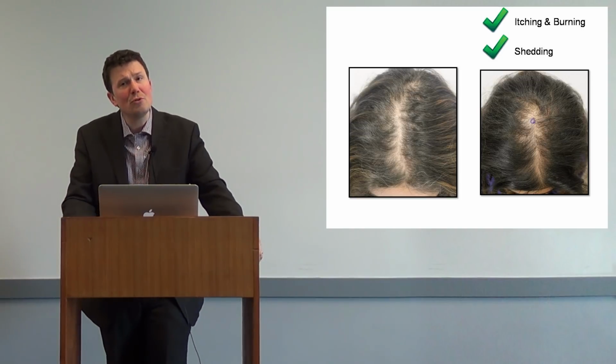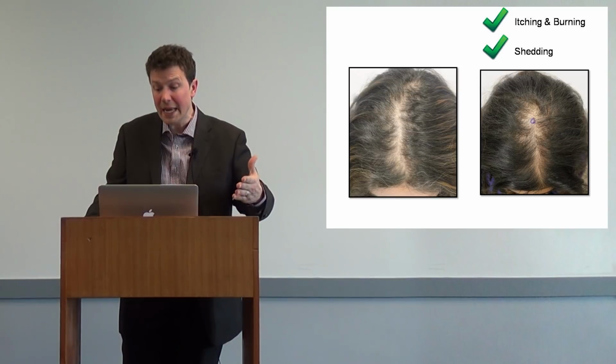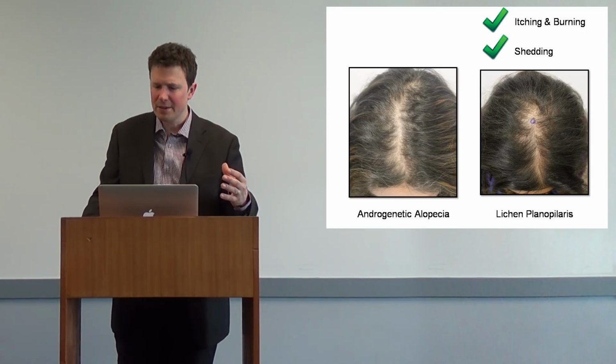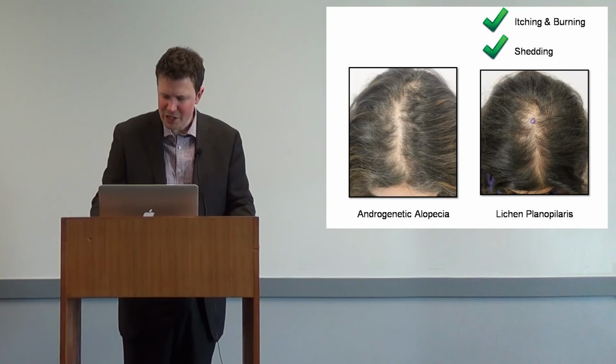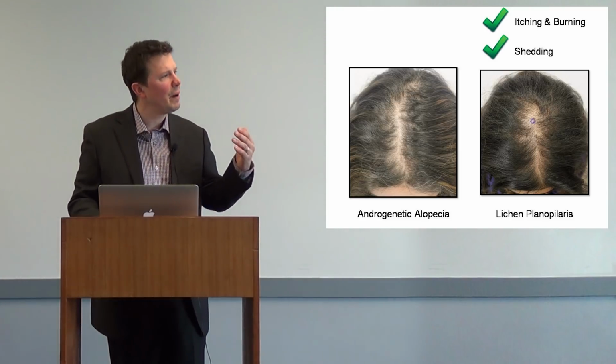And when you look up close, you see redness around some of the hairs in the patient on the right. And a biopsy shows she has lichen planopilaris. Clinically very similar, but it's the scalp symptoms, her information, and of course her trichoscopy that prompt us to consider a biopsy.